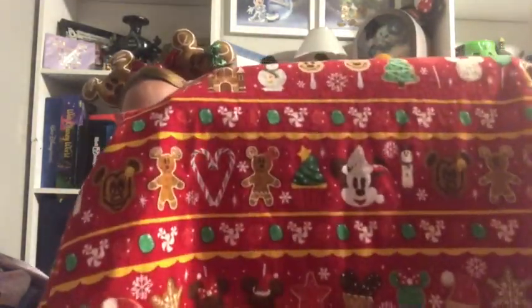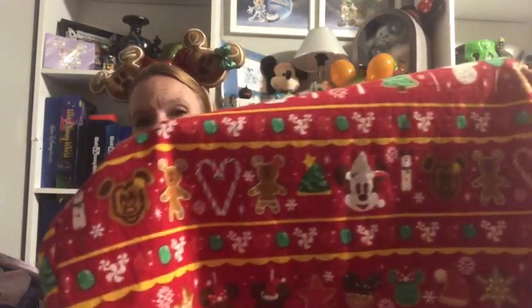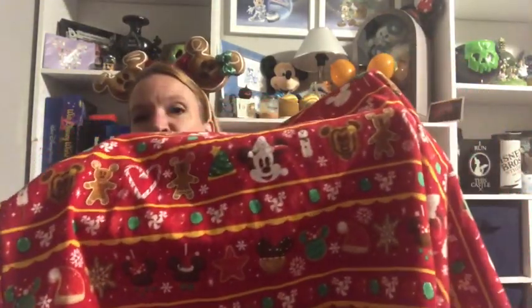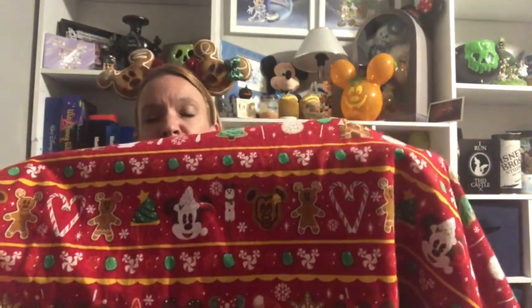And just look at this print. It is so cute. You've got your gingerbread men, you've got your waffle, you've got your cake pops, your cookies, your candy apples. Y'all know how much I love candy apples. So cute. Your Rice Krispie treats, your hot cocoa, your snowmen, marshmallow pops.